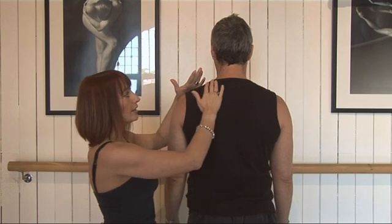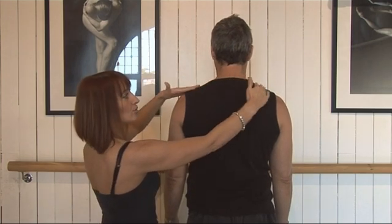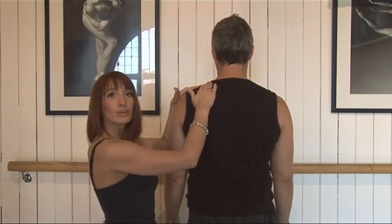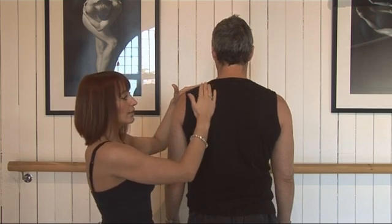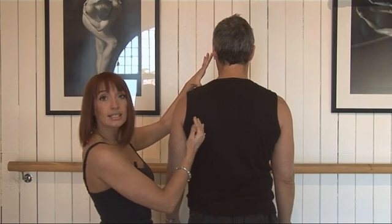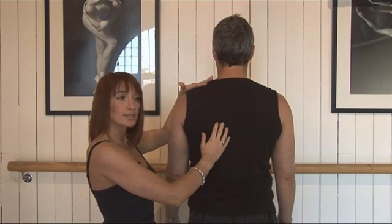So we want to learn now how to actually lift our arm without creating any more tension in this upper trapezius. It's a very tense part of the body and it can be overworked very easily. So we want to learn how to lift the arm without hiking the shoulder up to the ears, using our mid-back muscles, in particular our lower trapezius.